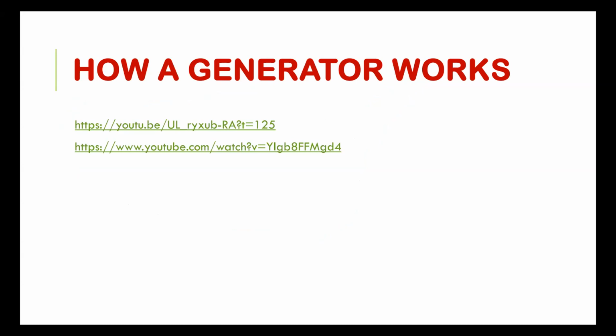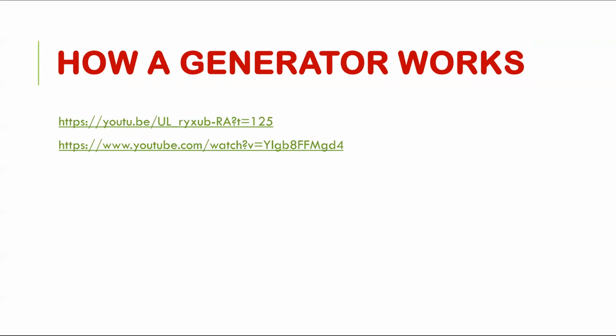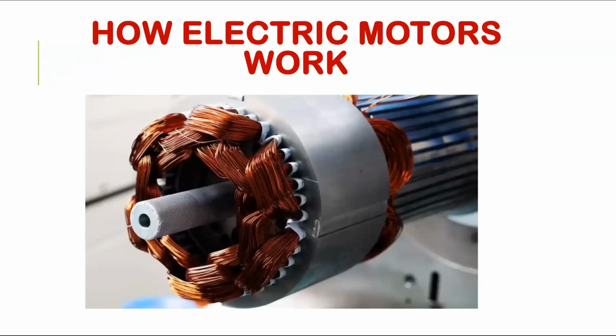But here are some of the sources that you can watch on YouTube, to see how a generator works, understand how the ESCOM things work and how they fail, and how electric motors work. Have you ever wondered what makes that CD or DVD turn in that car radio of yours, or the DVD that you play at home? What makes it rotate like that? So that's one of Faraday's law, the induced magnetic field.